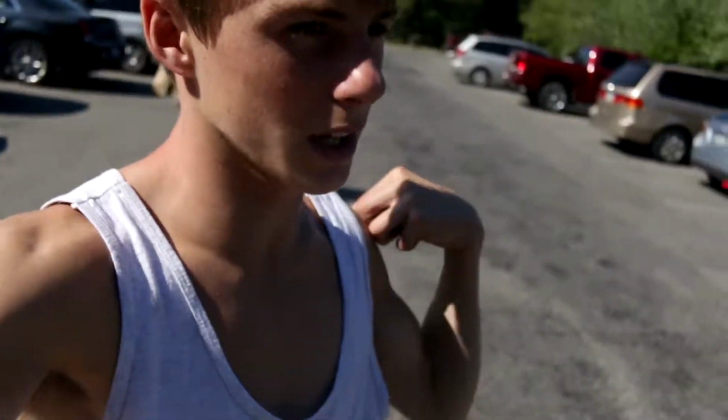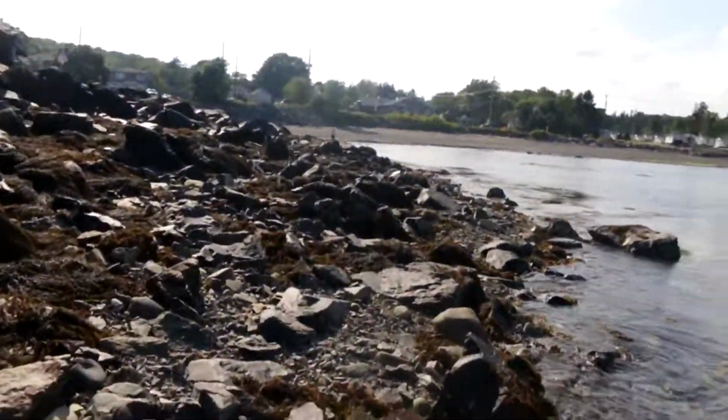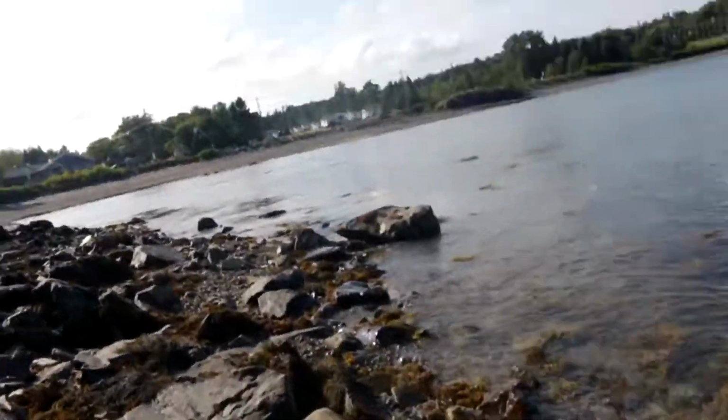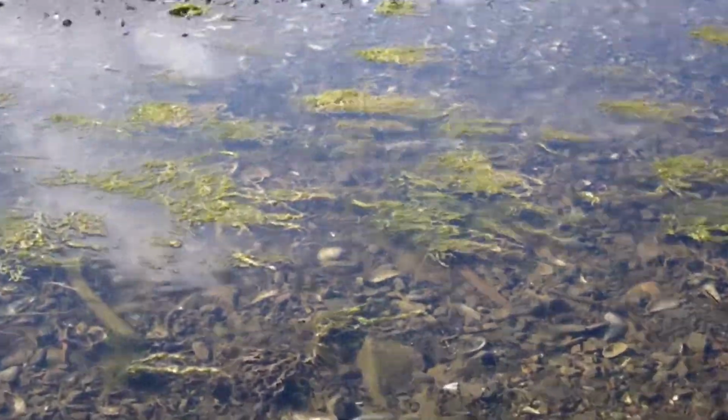Alright, so now we're gonna talk to visitor center people about the best things to do, I guess. Okay, so Katie was all upset that she didn't see a starfish because they're supposed to be starfish here, so we're walking along right now trying to find a starfish. There's a little crab right back there. Here's another crab right here.